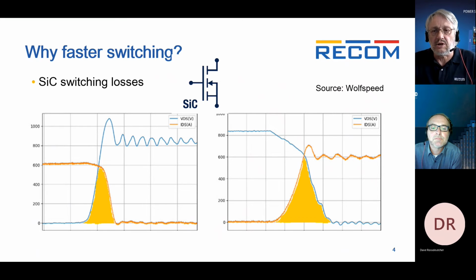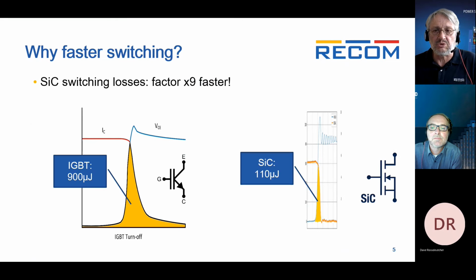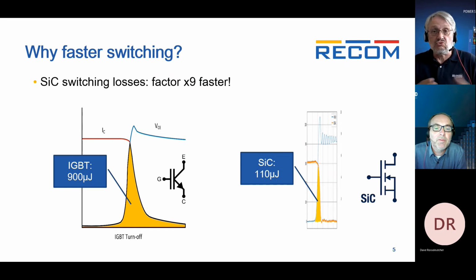You might say, well, I don't see much difference between those two images, the one of the IGBT and the one of the silicon carbide, both losing power every time they switch. But what is probably not so clear from these drawings is the scale on the time. If you put them together, this is the difference in scale. The losses every time you switch on an IGBT can be something like 900 to 1,000 microjoules. For a silicon carbide, switching the same load will have maybe 9 times less switching loss. So this really allows you to speed up.